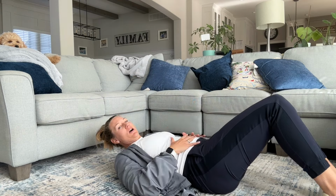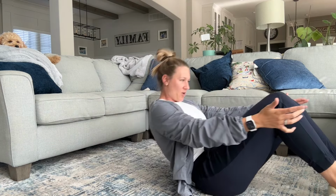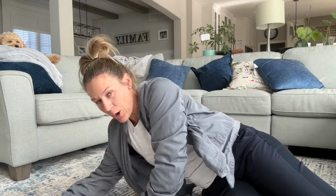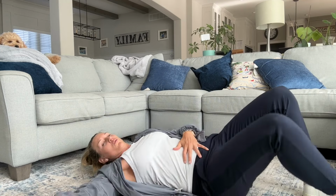A few things I did after my C-section is I would lay on my back. Now, I would not get in this position this easily after having the cesarean. So I would get on the ground, I would use my hands, I would lay on my side and then be able to roll onto my back.